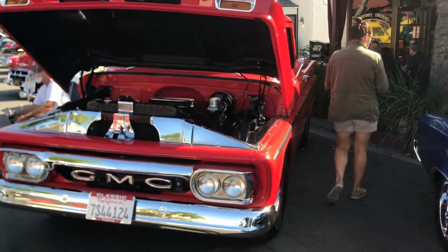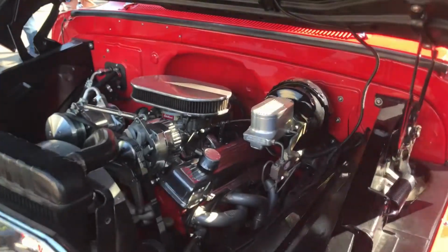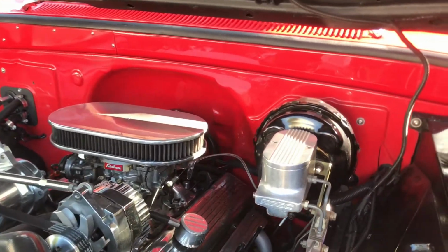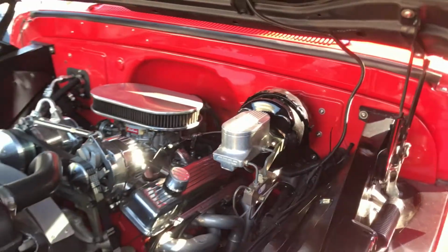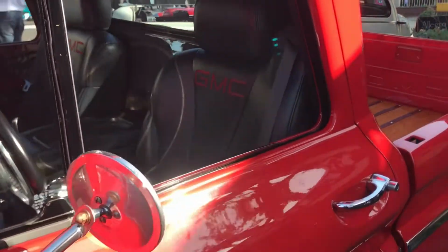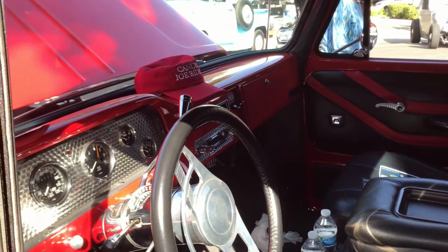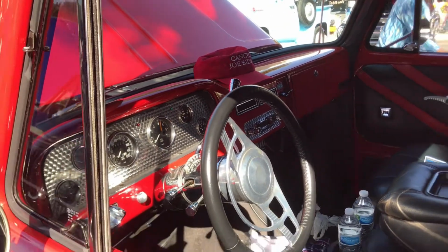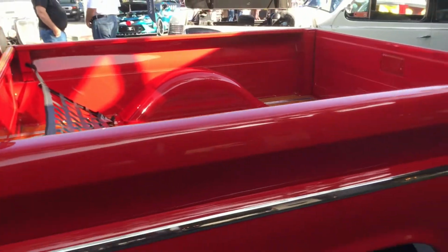Beautiful. 65 C10 here, shorty. Looks like he's running a 1405 Edelbrock. Those are based on Carter carburetors, Carter AFBs, and I believe Edelbrock bought it and then made those into the Edelbrock carburetors that we use today. Really clean inside, beautiful machine turn work on the dash, wood bed, super, super clean. And the thing of it all, it's a short bed.